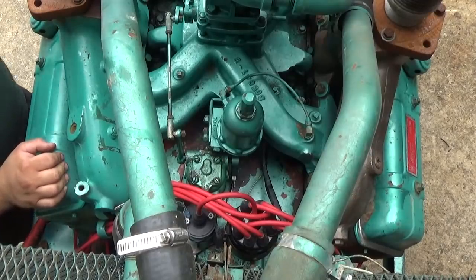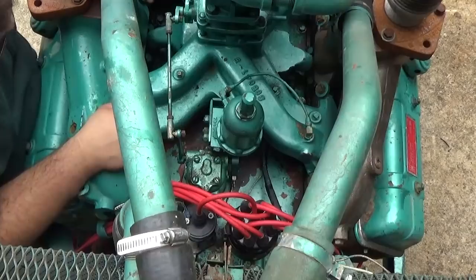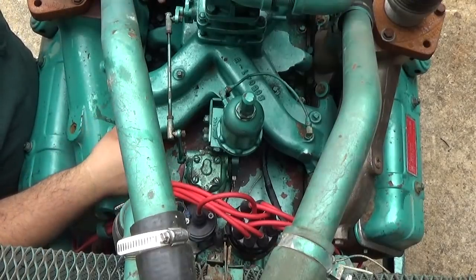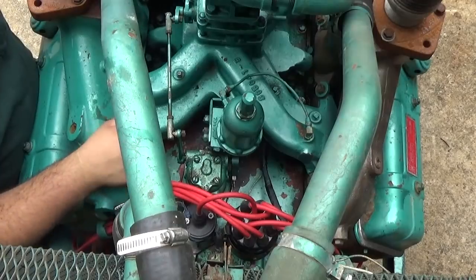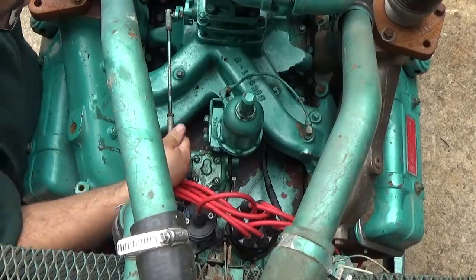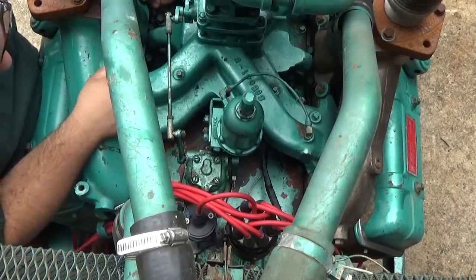Okay, how's that for a vantage point? Hopefully you can see what I'm doing here. So first, let's just start tearing the governing system down. I don't even want to try to turn the engine over before we get into this because I know it's going to overspeed. So let's go ahead and pull off the throttle link rod here.